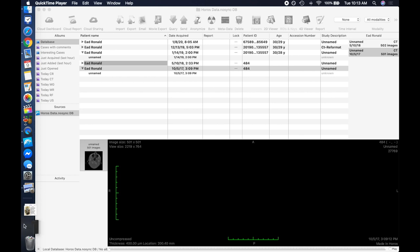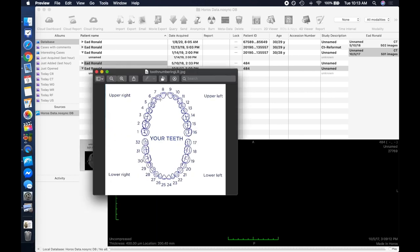Okay, as we go through this CBCT, we're going to be focusing on four teeth: first number 10, then number 9, then number 8, then number 7. These are the upper incisors, the four front upper teeth. And as we look at each CBCT, we'll start at 10 and move our way over to 7.